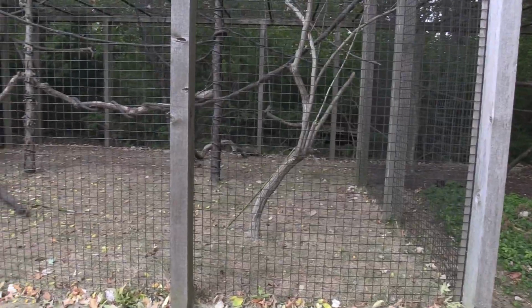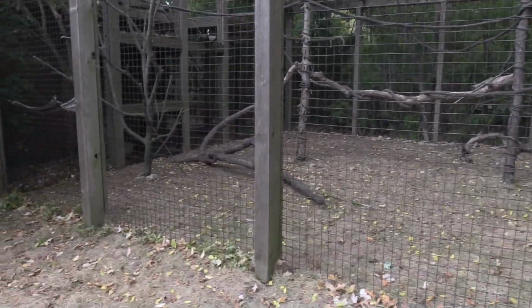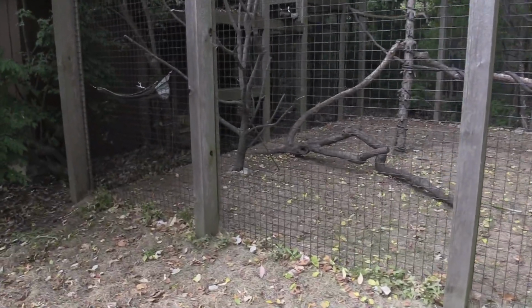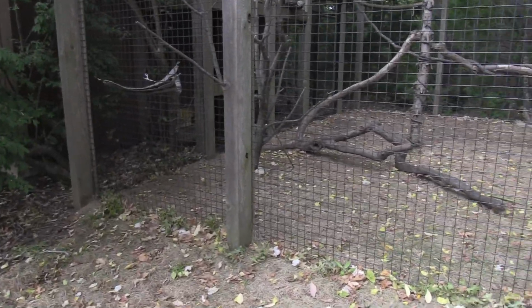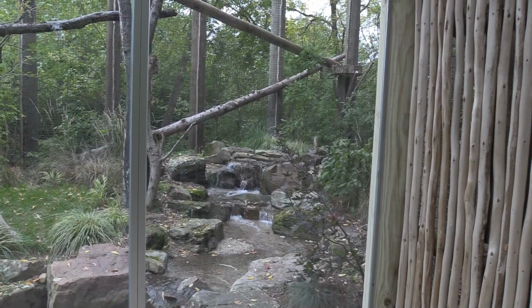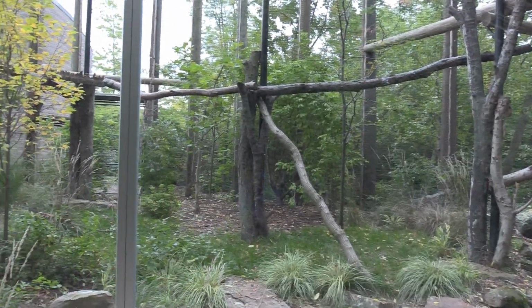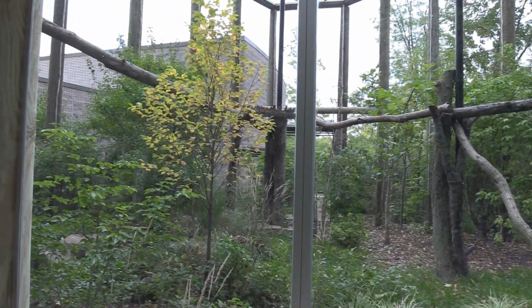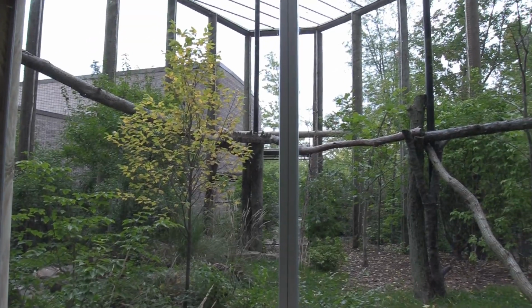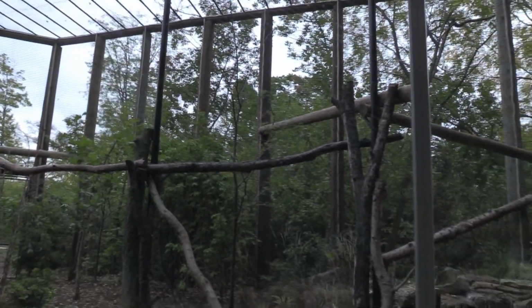Alright, so I came back to the ring-tailed lemur's habitat, and it's evidently too chilly for them because they are still inside. But I showed you what they look like on the picture. Alright, so I also came back to the clouded leopard's habitat, and that is also a no-go. Because of the weather being cool, some of these animals, this is a little too cold for them.